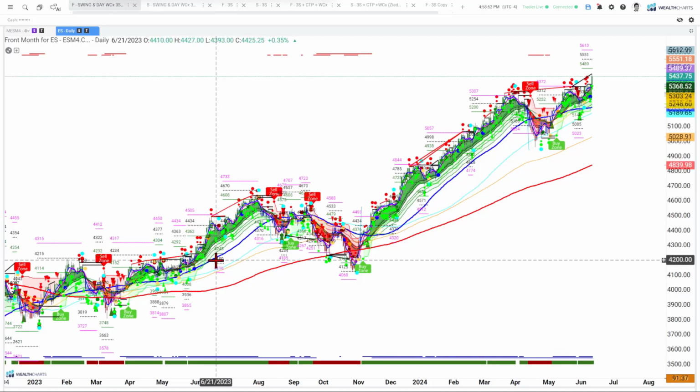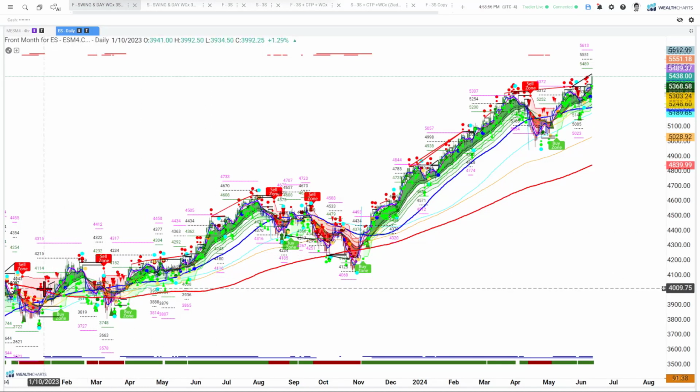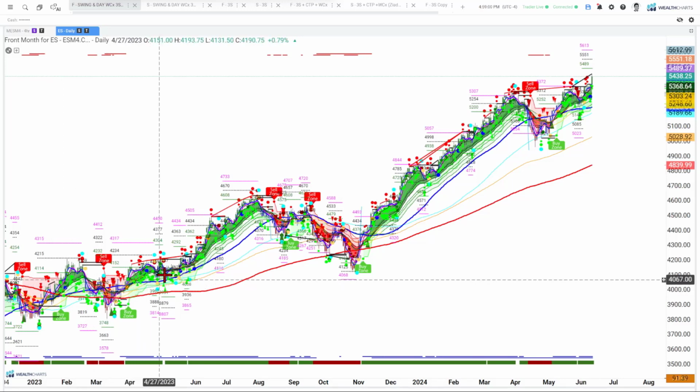On chart right now, you've got the S&P 500 E-minis. You've got them going back to 2023 with the Champion Trend Pack, the ITP tools, TRP tools, Triple S tools on the main chart, that is, pushed up on screen, overlaying price.